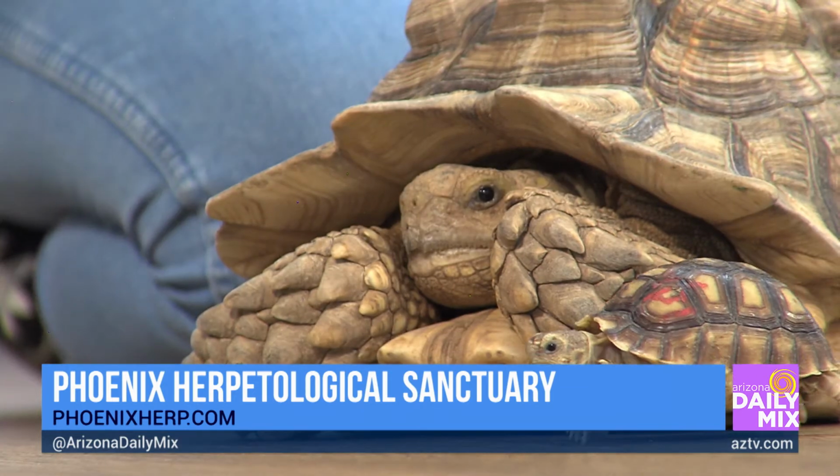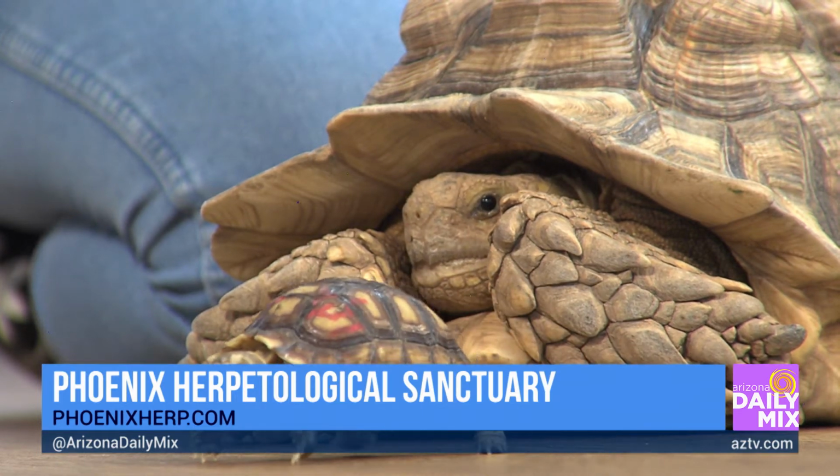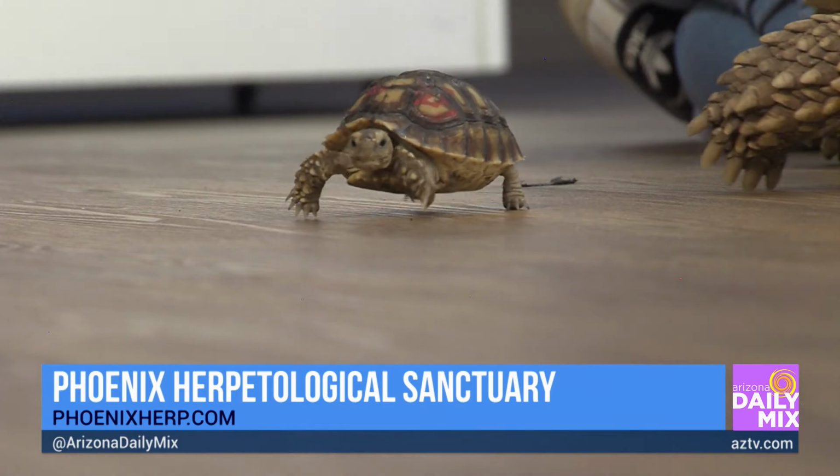They are a protected species in the wild islands they live on, but you can own them if they're born and hatched in captive trade and pet trades with people. So again, you can have them as a pet born in captivity, but they can live 150 years, weigh over 400 pounds for the girls or exceed 500 pounds for a male.